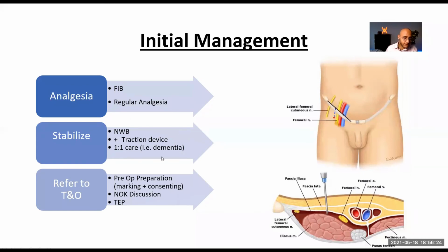Some degree of stabilization should be provided, as in either the patient stays non-weight bearing in bed, or if there's a dementia patient, you might need to provide one-to-one care with a nurse or HCA looking after that patient. And then, yeah, you consider referring to ortho for all of the subsequent steps.